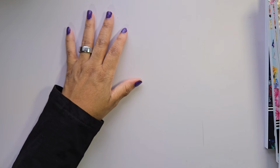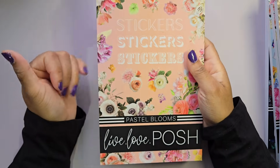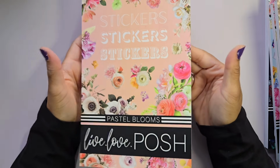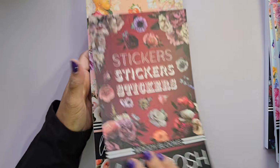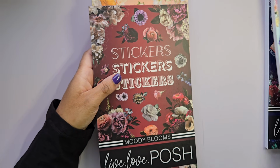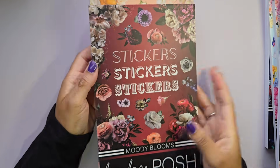I believe her sale was 50 to 80% off. Most of these books were $8. You cannot beat that, you guys. You just cannot. Like this book, I think, was $8. Most of these were $8. The only ones that weren't $8 were the double books, like those really, really thick books. And then, of course, the new releases.